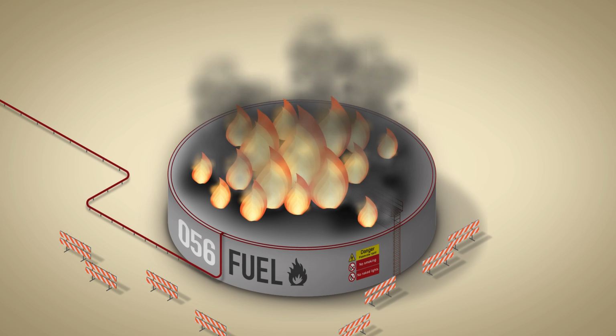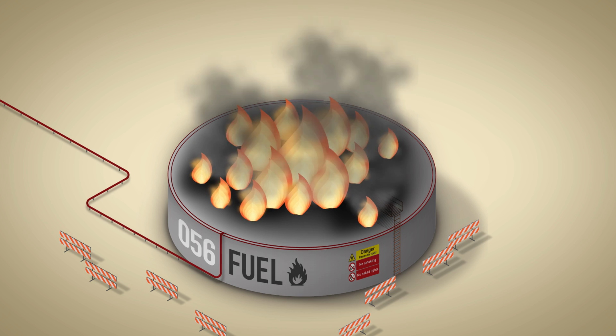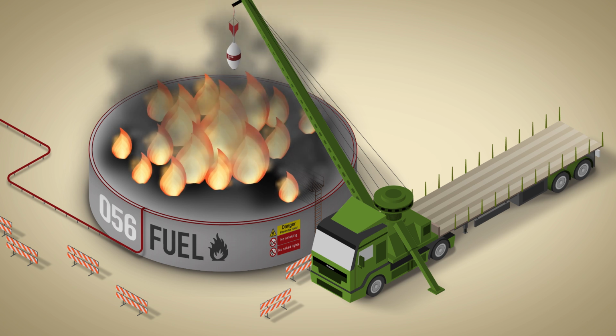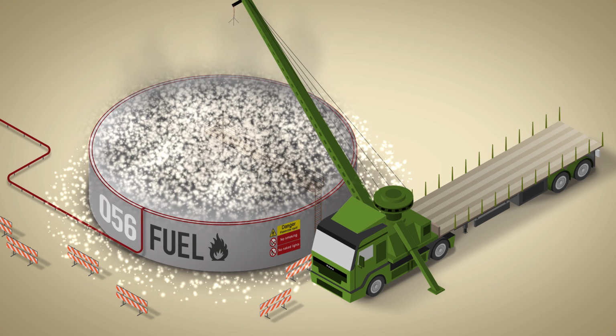But fires don't only happen in forests. Industrial tank fires are equally dangerous and often carry additional chemical risks. In a scenario like this one, a KFEB can be suspended above the fire using a crane, and then dropped onto the fire in a similar fashion as before.